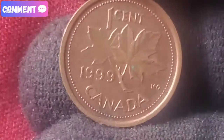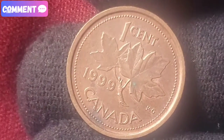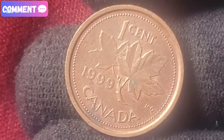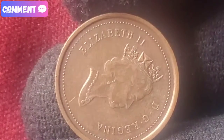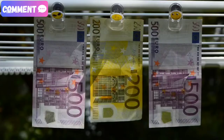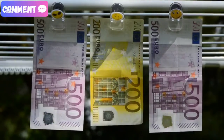Now, for those rare varieties, the 1999 No-P magnetic test coin, while specific auction results for these are rarer to pinpoint publicly, trusted numismatic sources and dealer prices confirm values in the hundreds of dollars for certified examples. Error coins: you will see genuine error coins, like off-center strikes or doubled dies, selling for tens or even hundreds of dollars, depending on the severity of the error and the coin's condition. For example, a significant off-center 1999 penny might sell for $5 to $100 plus. A strong doubled die could be in a similar range.